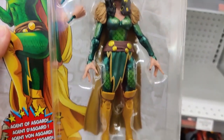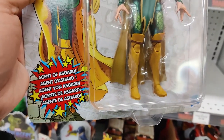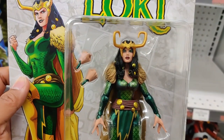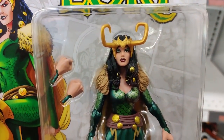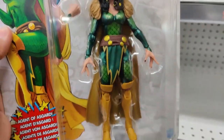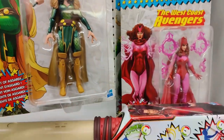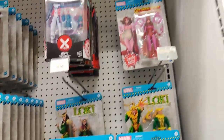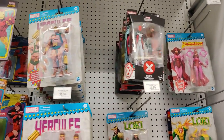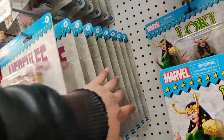Nice. So she has a name now in Loki. Don't know if they're the exact same character. I believe they are a little bit different. But good to see them. And is that it? Because it's only Omega Sentinel, Hercules.